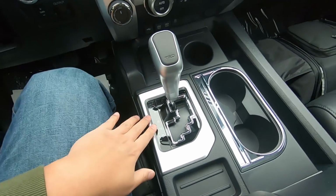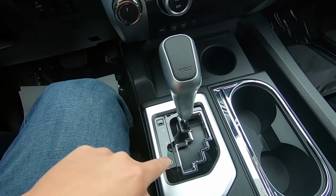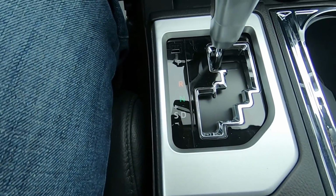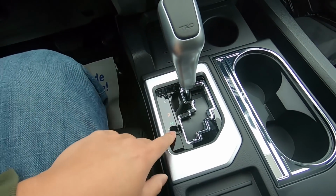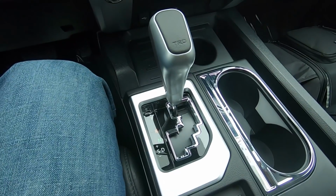And then you move on to the shifter, traditional shifter. You do see the knob say TRD on it, so that's nice. This is a 6-speed. You can manually shift if you wanted to, but there are no paddle shifters in this Tundra. But I do like how you don't have to relearn it. You don't have to relearn the shifting with some kind of buttons or knob or anything. This is pretty easy to understand.